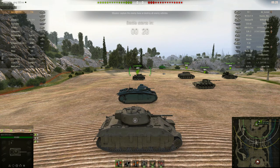Today I have for you the American Tier 5 Premium Heavy Tank, the T14. World of Tanks wise, this thing's an antique. This is actually one of the first, if not the first, premium tanks in the game. This tank is actually the first premium heavy that was released for the Americans that I'm aware of. I believe this even predates the M6 Mutant and the T34.